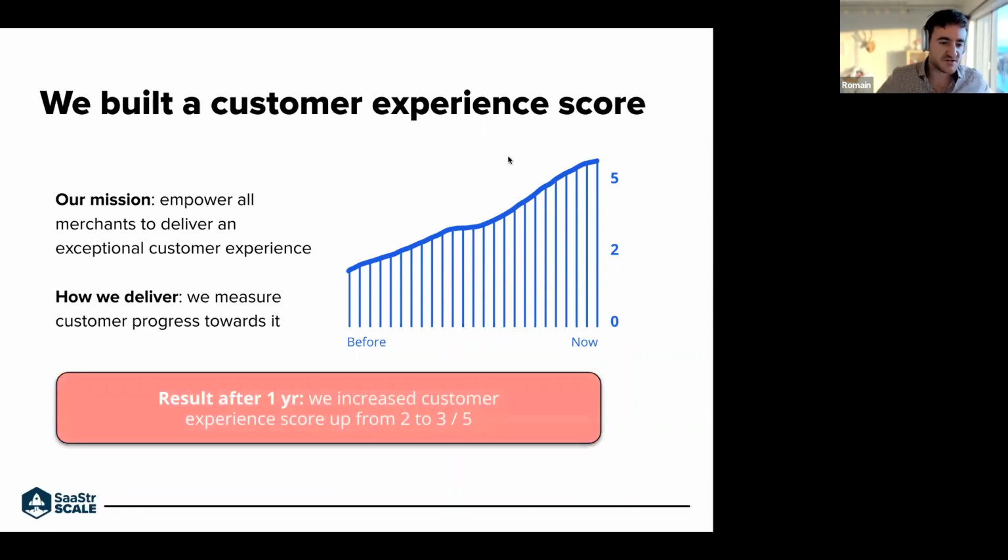And so I want to share a bit of the results of having that score. So we were able, by asking product, engineering, success, and support to focus on these goals, after 1 year, to increase the customer experience score from 2 out of 5 on average to 3 out of 5. So pretty solid improvement there. And what I learned is that if you find a way to measure success for your customers and then share that everywhere in your company, what you measure is going to move because that's going to align all the efforts behind it. And here's the results after 1 year. We've been able to achieve significant improvements for our customers, and that's something that I'm super proud of, and I'm proud of the team there.